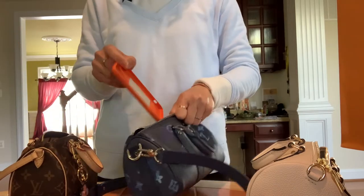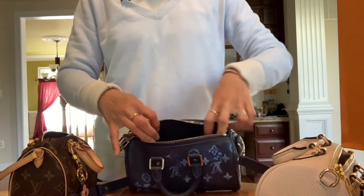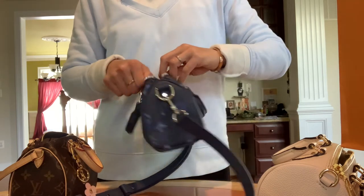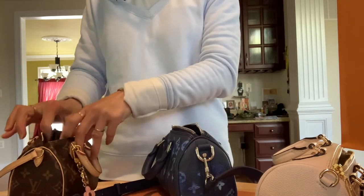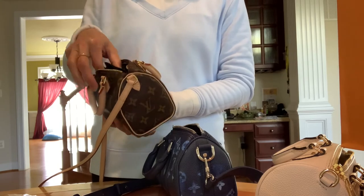This is my phone case. With this bag, you don't have to worry about opening it. It's very wide, so you can fit all your stuff and get in and out easily. And this bag can fit the full size wallet. And see what I say? Now you know what I mean.